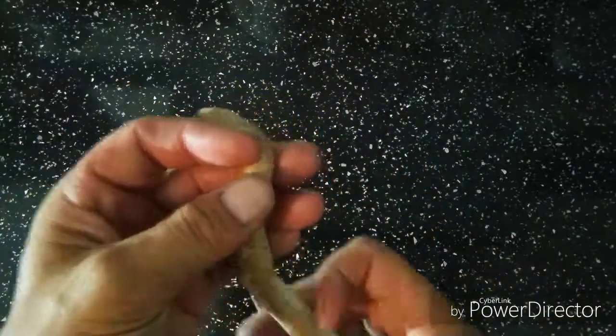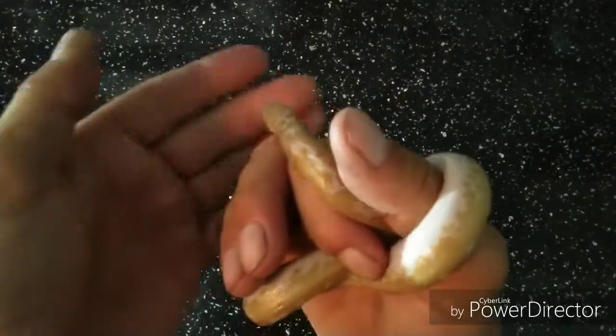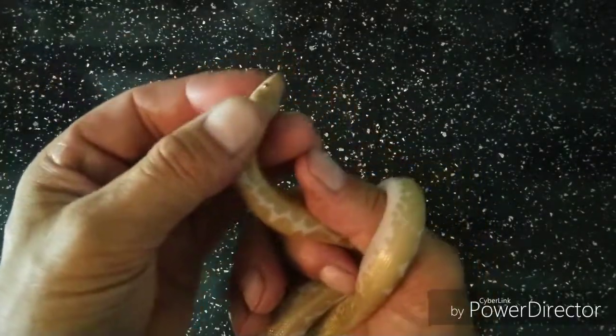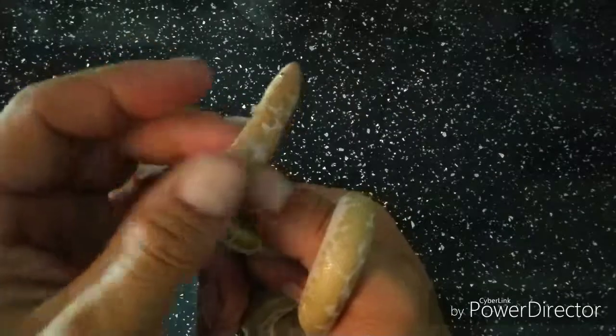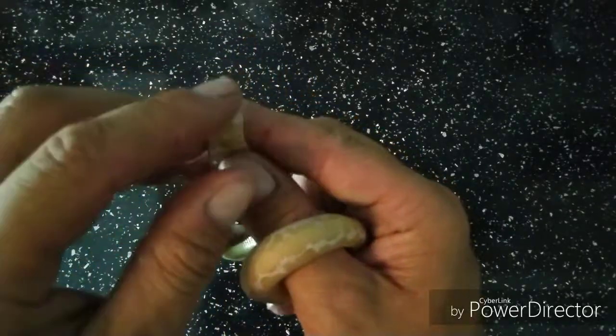I think with the Royals, people get to see Royals and different types of Royals quite often. Whereas with the sandboas, I don't think people get, especially here in the UK, the option to see so many different varieties. And that shed's just popping off by the looks of it.